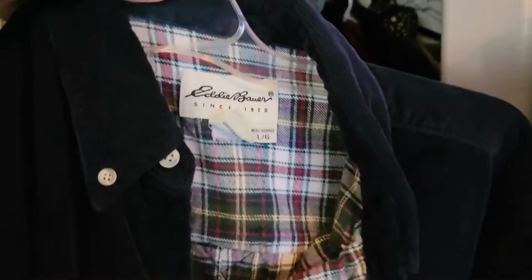Yeah. I sold this really delightful heavy corduroy shirt. That's an Eddie Bauer shirt. It came from the Joshua Tree sale, the sale that just keeps on giving. Sold it for $17 plus shipping.